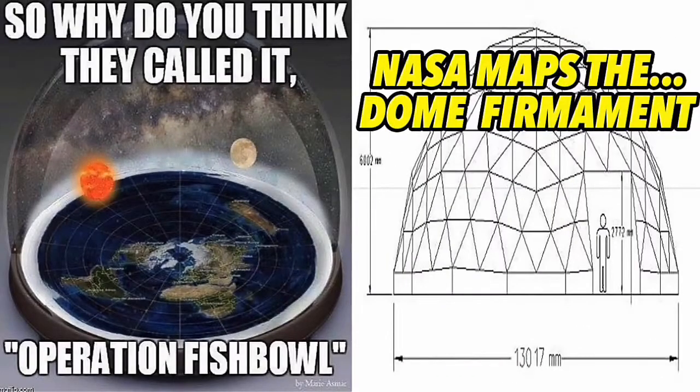And I've also covered this ionosphere in my video about Operation Fishbowl. And that video is already up, so you can check that out as well.